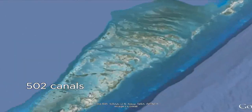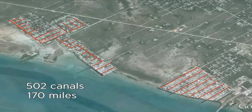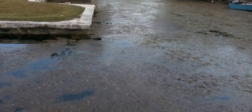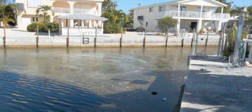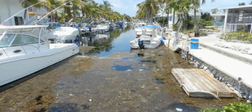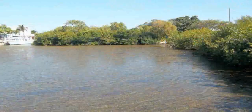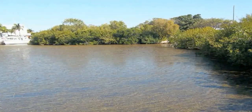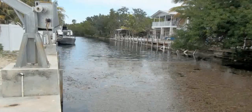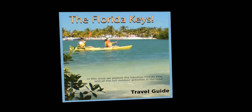There are approximately 502 canals in the Keys, comprising a 170-mile network of winding mazes that accumulate oxygen-depriving organic material and other contaminants. For residents of the Florida Keys, a foul-smelling dead-end canal is normal fare. And for many visitors to the Florida Keys, murky and seaweed-laden canals are a far cry from the aquamarine waters promoted in travel magazines.